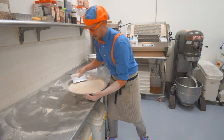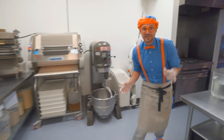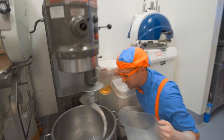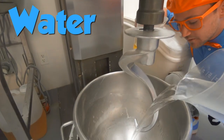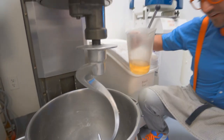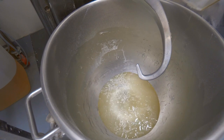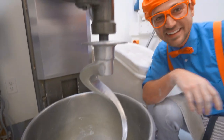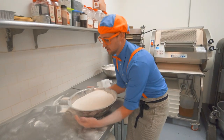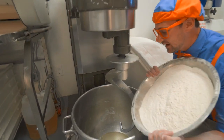All right. Now that it's nice and mixed, we need to put in the oil and the water in the mixer. This is one of my favorite parts. Okay, check it out. First let's put the water in there. Whoa! Now let's put the oil. Whee! That looks silly. Okay, now let's get the special mix. Here it is. Whoa, it's really heavy. All right, let's put it in there. Here you go.